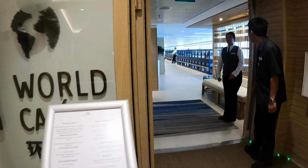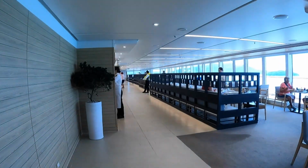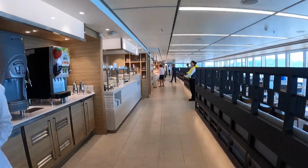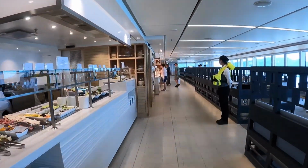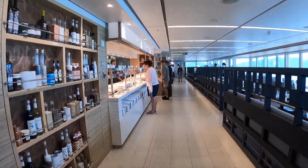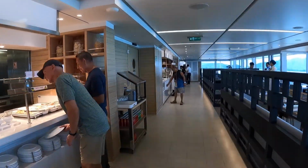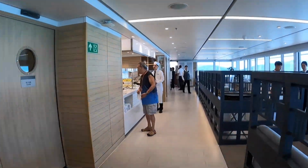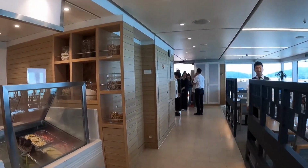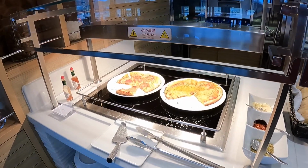Let's stick with the topic of food and show you around the World Cafe, the buffet restaurant that is open for breakfast, lunch, and dinner. You'll find all kinds of dishes here made fresh, with salads, breads, a carving station, pastas, and a variety of regional specialties each day. I couldn't help but grab some ice cream and cookies to cap off each meal. You can also get pizza.